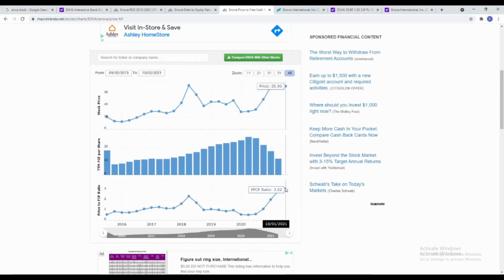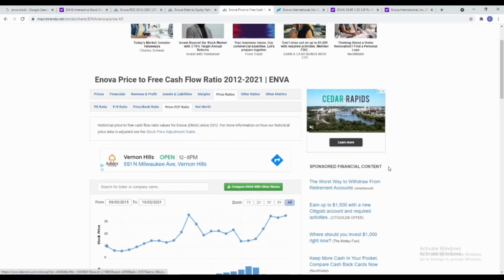So as we can see here, being at just 3, it's extremely good. Having free cash flow at roughly, what is this here, 1190. The overall S&P right now I believe is trading at about 14. So this being low is actually really nice here. Just another fundamental to base what it's off.